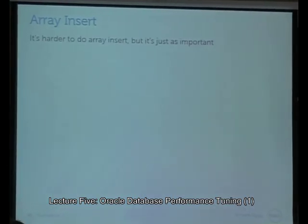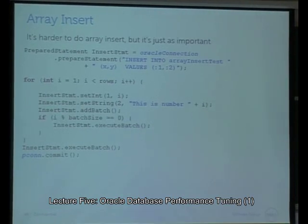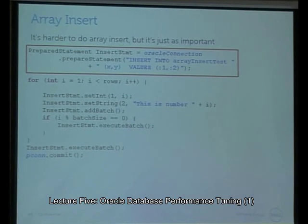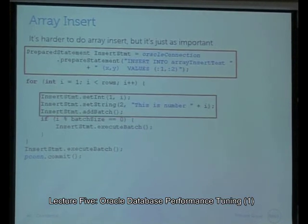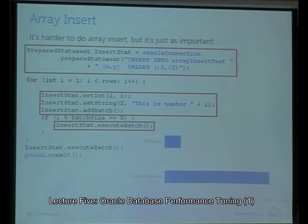It requires more code. So this is some code to insert in a batch. You write your SQL statement, a prepared statement with placeholders like that, just like before. And then when you execute it, you add to the batch. And then when you're ready to insert your batch, you execute your batch. So it's a bit more complicated than the one row at a time, but it's just as much faster, right?